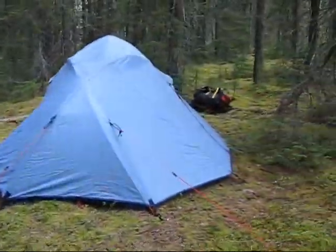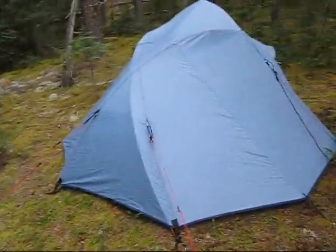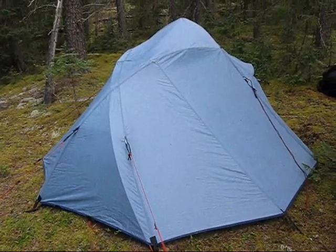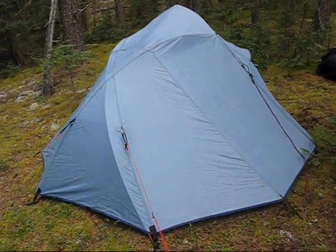That's a Mountain Hardware Hammerhead 2-man. All the hatches are battened down. Had that for a couple canoe trips so far. It served me pretty well.